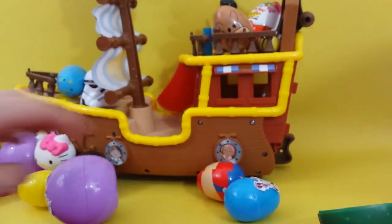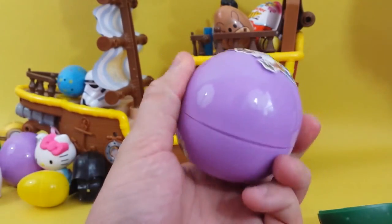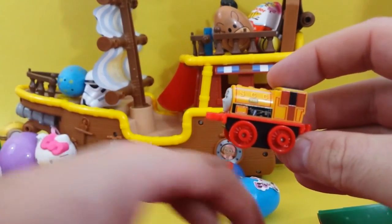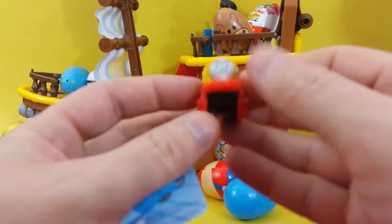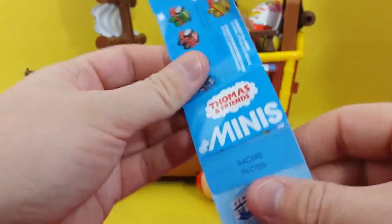All right, let's see what's on our next one. Let's do the big one, the big Mickey. Mickey Mouse Clubhouse. All right, what do we got inside here, Marquis? Oh, cool. We got one of our Thomas and Friends trains. These are the micro minis. Yeah, the micro minis. These are really, really cute. We've got a whole bunch of these. I think we got about 10 of them. Yeah, we got like 84.